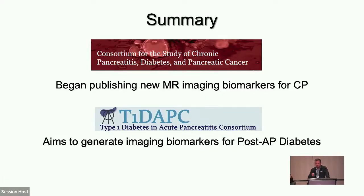So in summary, CPTBC has been around for almost 8+ years and began publishing new MR imaging biomarkers for chronic pancreatitis. Type 1 DAPC, established about 2 years ago, aims to generate imaging biomarkers for post-acute pancreatitis diabetes. Thank you very much.